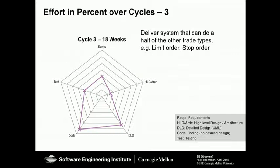So after that was in place, they're saying, okay, so now the next one is we want to have more of those different types of trading things. So instead of the simple one, now we have something like stop orders, limit orders, and such. Which then again required requirements work to figure out how it actually really should work. At that point, the architecture was actually pretty good, saying we don't have to touch it anymore. We have, of course, put the detailed design in and start coding. Now we had to see this coding here. And then they had to make a break.